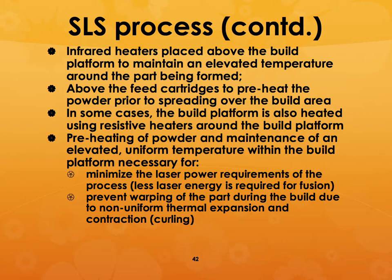And this is required because using this approach, you can minimize the laser power requirements, and you also prevent or minimize the warping of the part during the build due to non-uniform thermal expansion and contraction. So that's very much required. So which means that again, it's going to be hot inside.